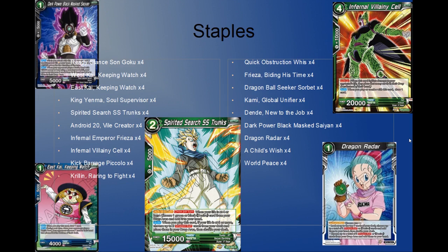4 Dragon Ball Seeker Sorbet is good for the wish decks. Kami Global Unifier is going to be a staple board wipe. Dende, new to the job. Since Super Saiyan 3 is banned, this card's not going to be as prevalent, but it's still good to have. Ramp's really powerful, and Ramp could be a thing moving forward. So having access to Dende is still going to be really good.